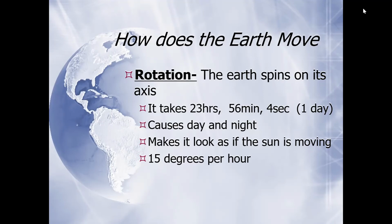Jake, did that cover it? You had your hand raised a little while ago. It was kind of off topic, but it was about the earth. Okay. So the earth's rotation causes day and night. Were you guys aware that the fact that the earth spins causes day and night?